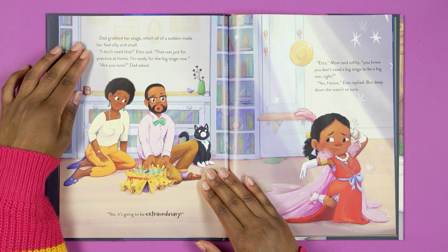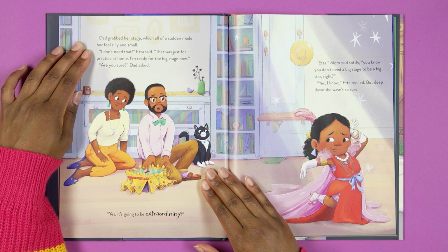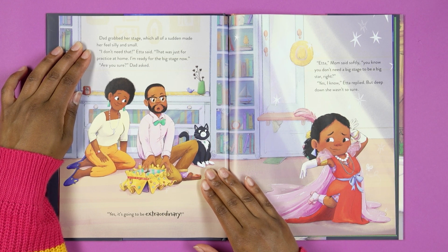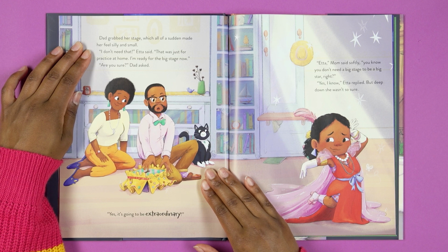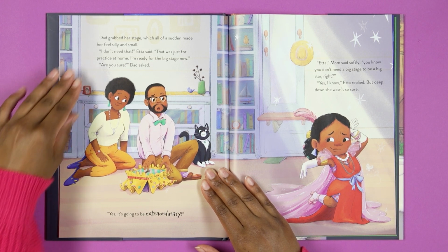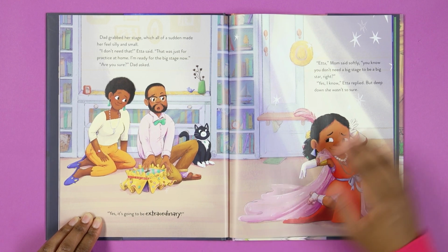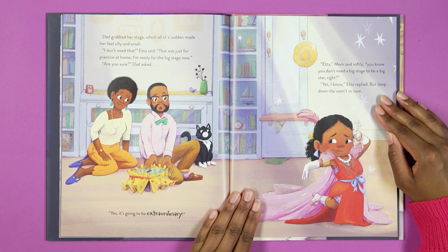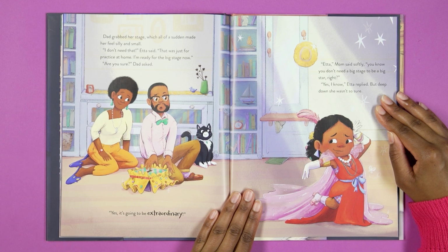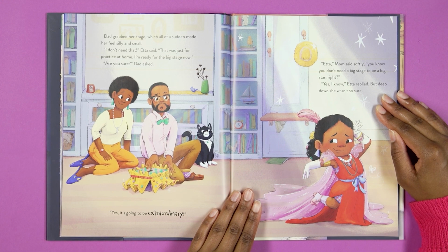Dad grabbed her stage, which all of a sudden made her feel silly and small. "I don't need that," Etta said. "That was just for practice at home. I'm ready for the big stage now." "Are you sure?" Dad asked. "Yes, it's going to be extraordinary." "Etta," Mom said softly, "you know you don't need a big stage to be a big star, right?" "Yes, I know," Etta replied, but deep down, she wasn't so sure.